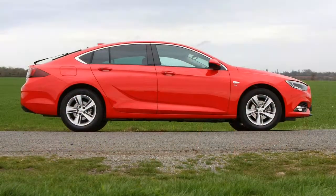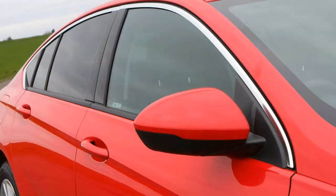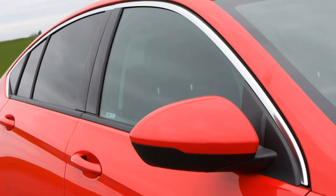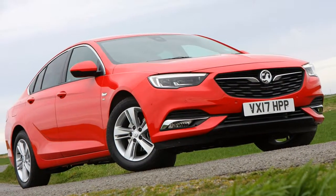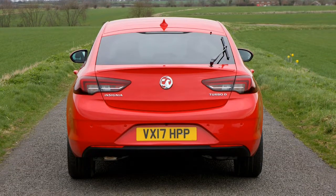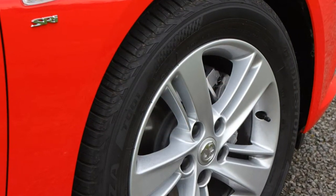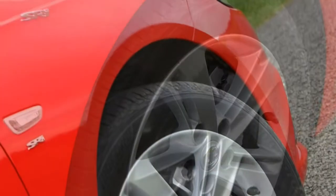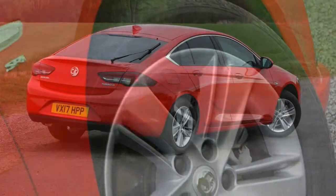Kicking things off is the design trim, which comes with 17-inch alloy look wheels, automatic lights, electric windows front and rear, keyless entry and start plus electrically adjustable and heated door mirrors. Gadgets-wise, you get air conditioning, cruise control with speed limiter, and the IntelliLink 7.0-inch touchscreen audio system, DAB digital radio, Bluetooth connectivity, Apple CarPlay, Android Auto.